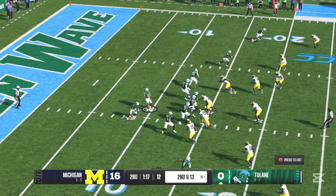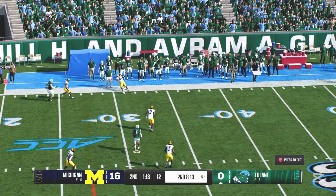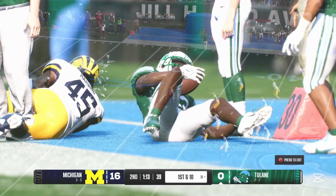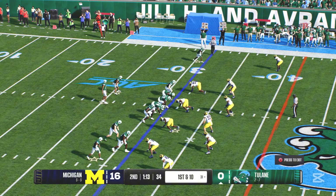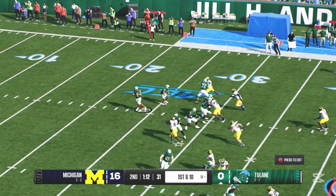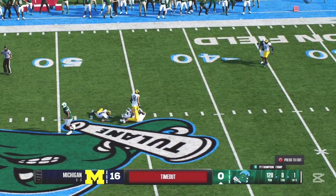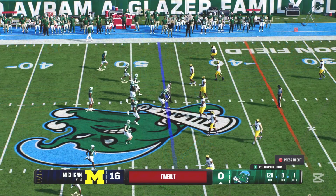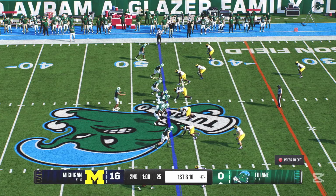Now it's 2nd and 13. He's looking to throw. It's caught downfield. Finally run out of bounds, but he has his offense rolling with a first down. He wants to throw. Unloads to the wideout. Got it in the middle, it's Preston. And he was loose and not stopped until he gets to the 47-yard line.